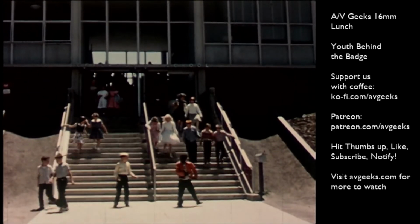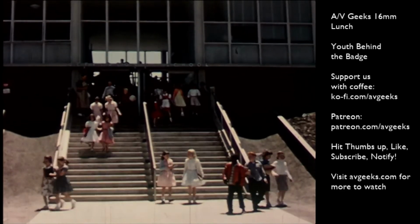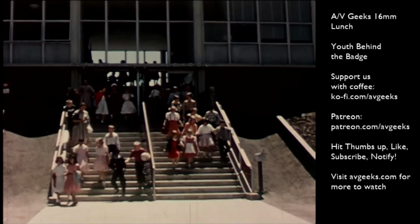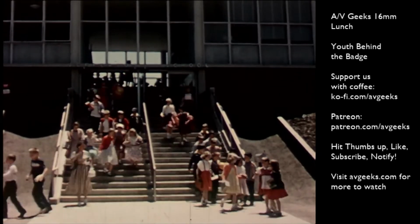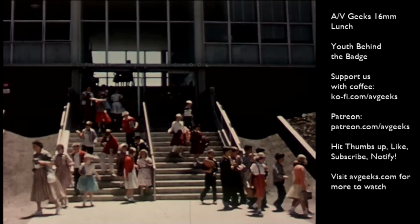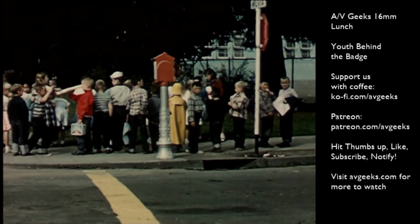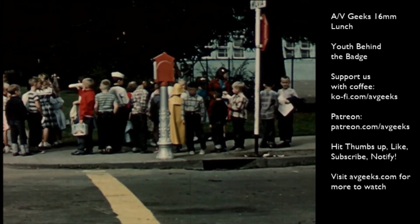School's out, and hundreds of children stream out of the building on their way home. They respect their junior traffic police and have the assurance that they will be protected at busy intersections near the school by their guardians of the crosswalks. Children who arrive early at the street crossings await the arrival of the squad.